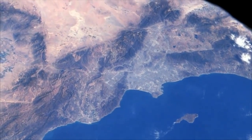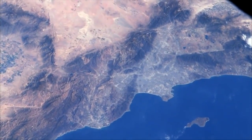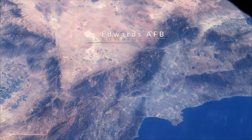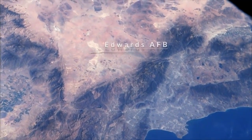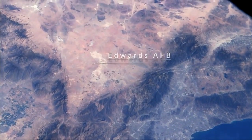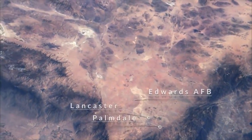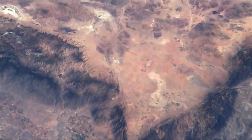So interesting enough, right there is Edwards Air Force Base. That's another place where I lived. You can see it, those big dry lake beds. That's also where Palmdale and Lancaster are, where the space shuttle was built. Right, of course. The space shuttle was built down there. Yeah.